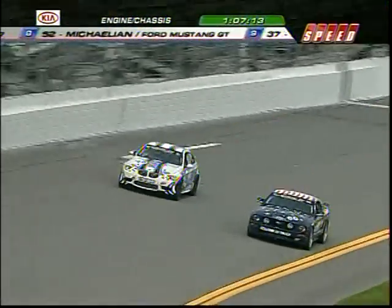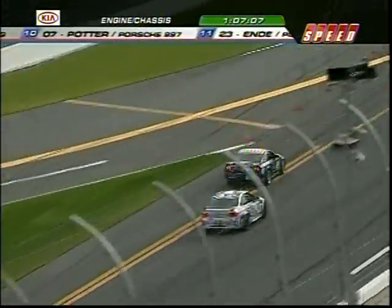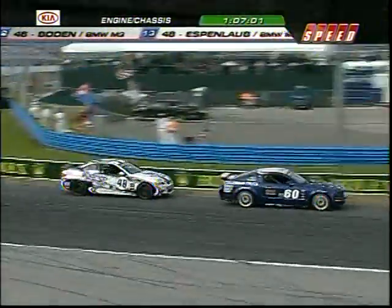All week long, the paddock has been buzzing about the performance of these E92 V8-powered BMWs. They said on the radar gun, it supposedly had like 3 to 5 miles an hour over the Mustangs that really dominate here typically around this high-speed oval.